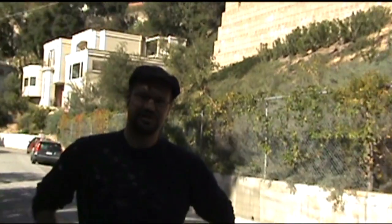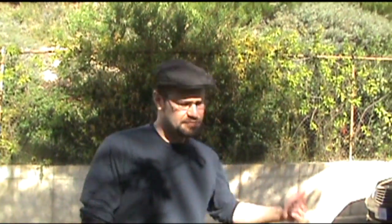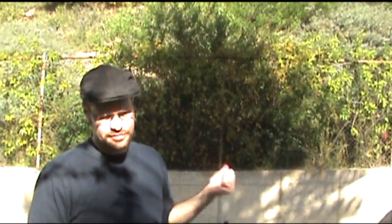Hey, so I'm standing in front of the Enos house, which was designed by Frank Lloyd Wright back in the 20s or 30s or whatever. It served as the exterior of Angel's mansion during Buffy the Vampire Slayer for seasons 2 and 3. Angel lived in it all that time, and for a time Drusilla and Spike lived in it too.